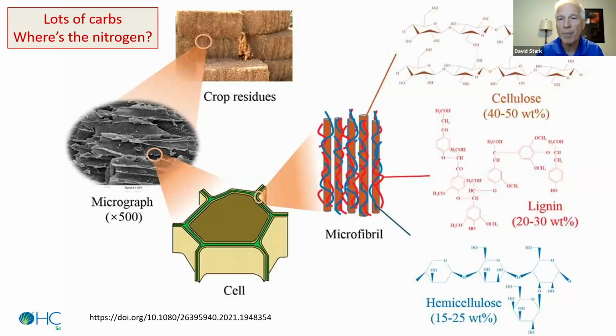Lignin, by the way, is very water repellent. That's what gives residue its strength. That's what can make a corn stalk puncture your tractor tire even 2 years after you harvest it. That's what makes a 100-foot tall tree stand up to a 90-mile-an-hour crosswind.